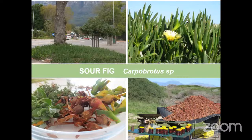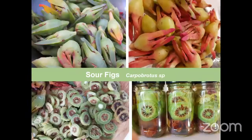So this guy we know very well and hasn't been forgotten. Next slide. And I've done some unusual things with it. I think the bottom right slide, yes, there we go. I've picked them green, sliced them, and then pickled them. And there's an extraordinary fragrance that comes from them. And when they're more like the top right slide, then they are delicious to peel and eat just like that, or to turn into a jam. Next slide.